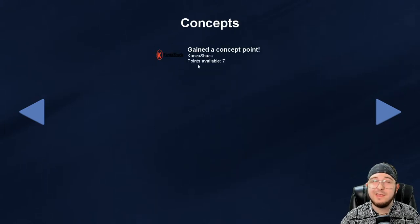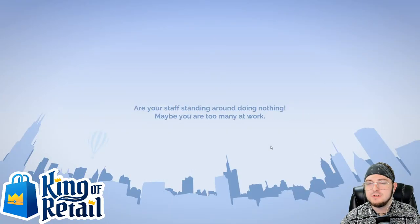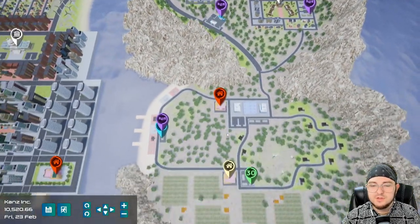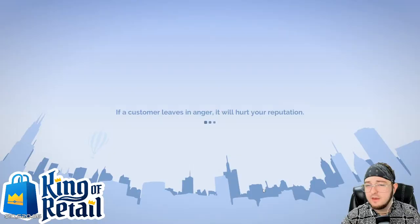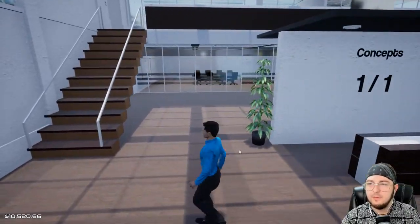7 skill points. I can't remember how many points we need to actually purchase another concept. I think it's 20 points. All right, so total corporation funds is out of control, honestly. $10,000. Let's go to the city, to the HQ, and take some of that money from the corporation and send it to our new store to give it a little bit of a boost, a little giddy up.